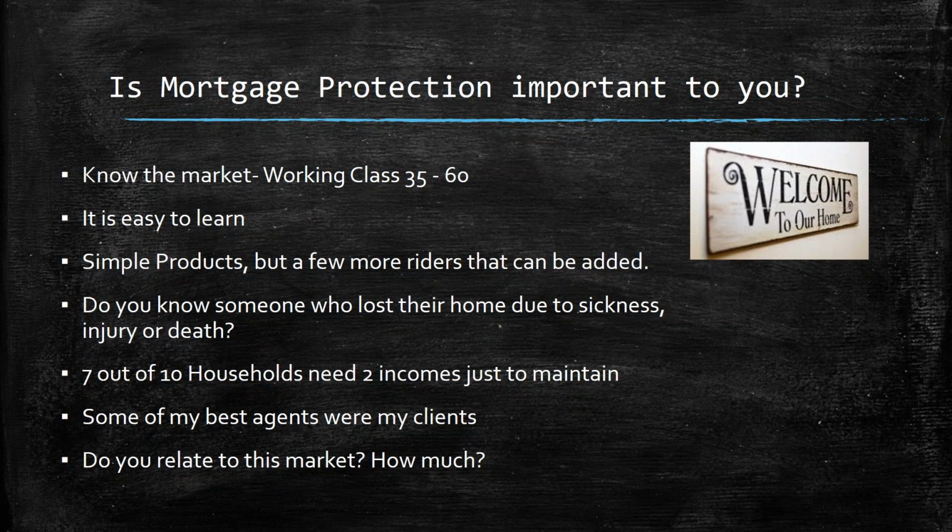Someone may have filled that out because they lack critical illness. Maybe they have a family history of cancer, heart attack, or stroke, and they want to make sure that they're protected. Maybe they saw what it did financially to their parents, or anything like that. So they want to make sure that they're protected. Maybe someone lost their home due to sickness, injury, or death. Knowing that 7 out of 10 households need 2 incomes just to maintain, so if something were to happen, there's no longer a breadwinner anymore. Everyone's a breadwinner. When I was growing up, I remember wanting to work as soon as I could just to help out. So there's more incomes than just 2 in some cases. But again, 7 out of 10, that's an important statistic to know.